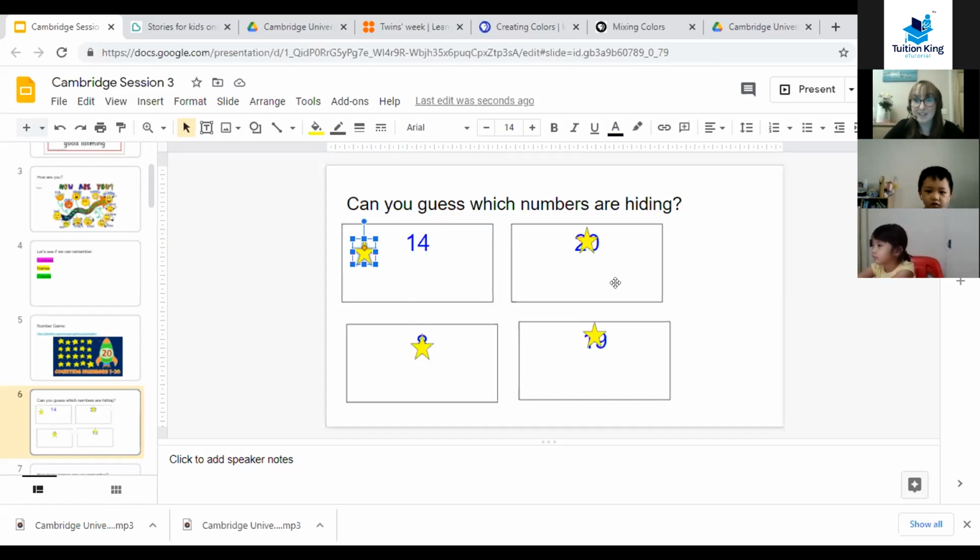So let's see this next one. Oh, wait for me to finish, Edmund. You think it's 20? What do you think, Annabelle? Okay, Edmund and Annabelle. 20 as well. We're quite sure it's 20. Let's have a look. Da, da, da, da, da, da. It's 20. Give yourselves a clap. Very good. Well spotted. Oh, now this next one is quite tricky, isn't it?